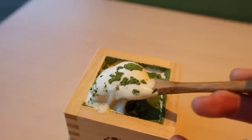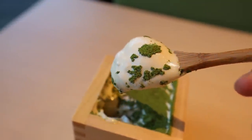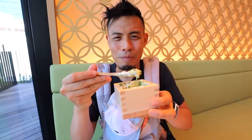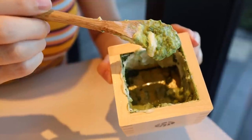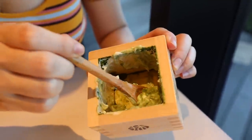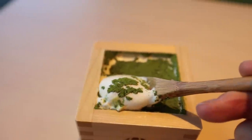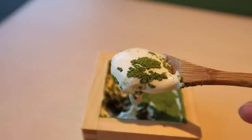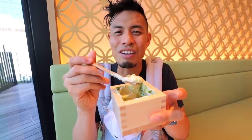In fact, I can almost see myself in a full bath of this tiramisu, just dunking my entire body. Not to put pictures inside your head. What's kind of cool is that if you eat more of the sponge cake, you get more of the matcha flavor. And if you stick to the mascarpone, the white stuff, then you have a heavier, thicker, creamy dessert. It's cool how you can balance what kind of flavors you want.